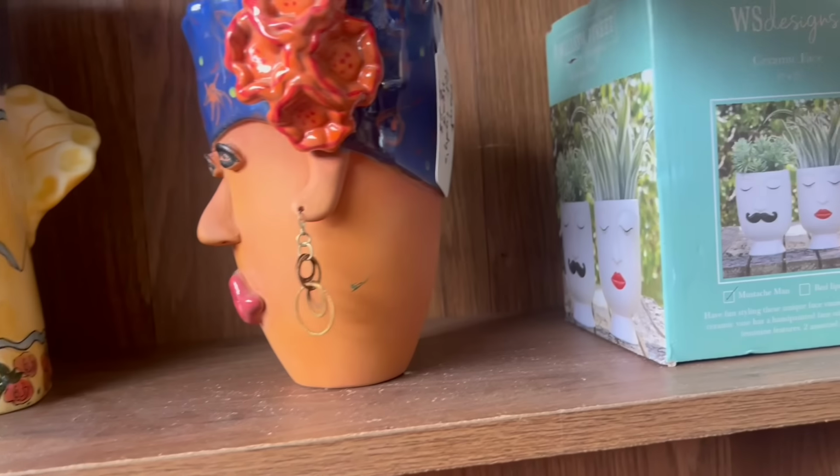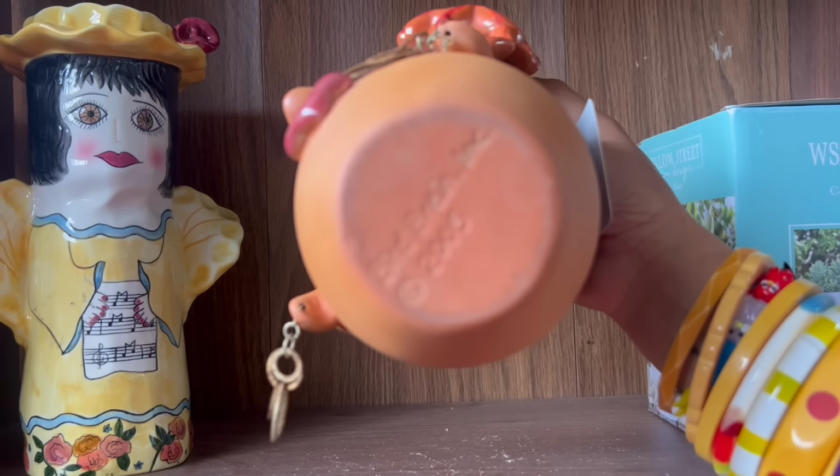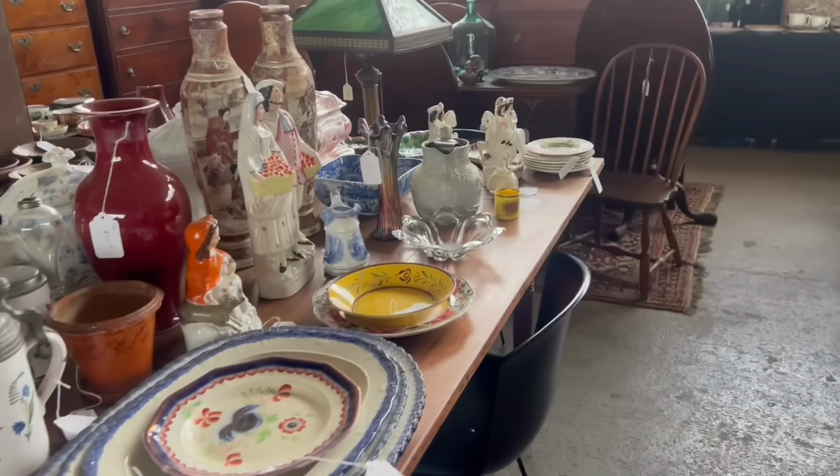Over here, she is fantastic. Little Carmen Miranda vibes. Definitely a new item. Yeah, bird brain. Oh, that's so Jocelyn. That's so funny. Random carnival glass.